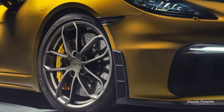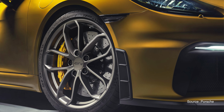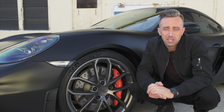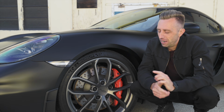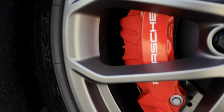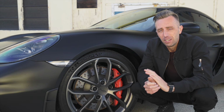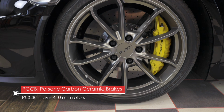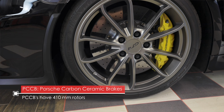You can actually option out for $8,000 the carbon ceramic brakes. And they're great because they don't dust, they last a long time, but I didn't do that. I stuck with the steel brakes. I love these. These are 380 millimeter rotors, 6-piston calipers in the front, 4-piston in the rear. But you'll know if somebody has carbon ceramic brakes because they have yellow calipers, unless they've optioned to paint them black.